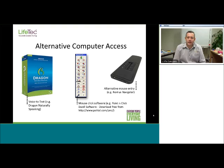convert voice-to-text in documents. The cheapest package retails for about $79. That's a home package. You can also get professional versions of the software. They have a very high degree of accuracy in terms of converting voice to text. We have that on display here at LifeTec if anyone wants to come and try it.